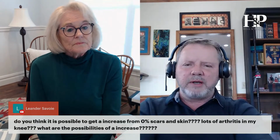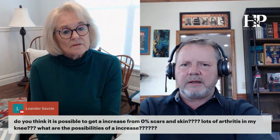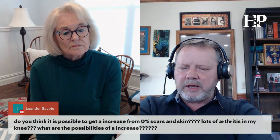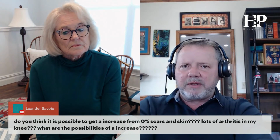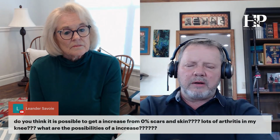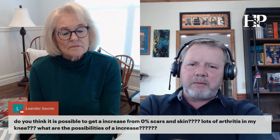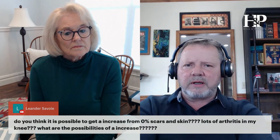So the short answer is yes, you can get an increase. If the knee is not service connected, and I'm assuming it's not, I would think that's the loss of use of the foot, maybe. If your knee is something additional that's happened since the loss of use, you can get a rating for the knee separately from the loss of use. Same thing for the scars. You can get a higher rating, obviously, since it's already service connected.